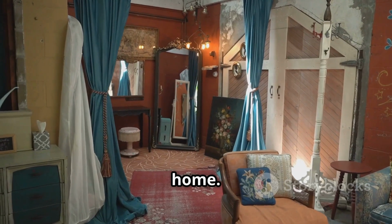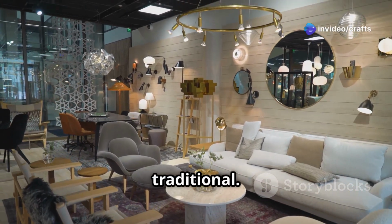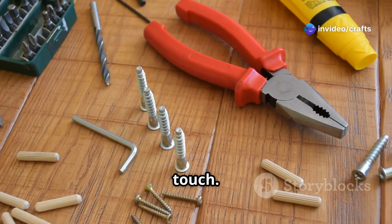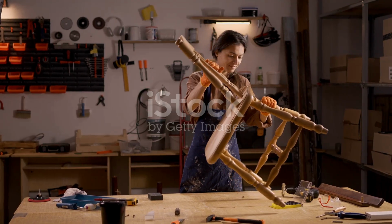Consider the style of your home. Upcycled furniture can complement any decor, from modern to traditional. Add new hardware like knobs or handles for a finishing touch. Don't be afraid to experiment and let your personality shine through.